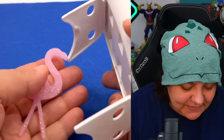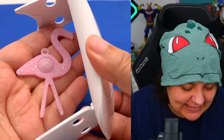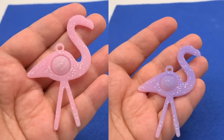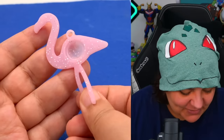Now, since this character color changes in UV, I don't have sunlight, so we're going to be using a UV light to check out the color change. So let's look at it here. It is in pink. Let's shine the light right on. And see how quick, oh my, that really changed colors. And you can see them here side by side, but as you can also see, the color does go back to the pink pretty quickly. But that is a really neat feature.